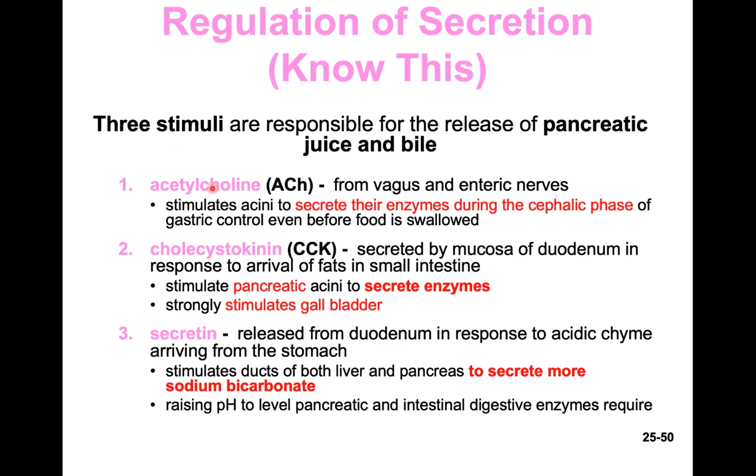Acetylcholine. Remember, there is a nerve called the vagus nerve, and the vagus nerve is the rest and digest nerve. When you activate the vagus nerve, not only does it slow down your heart rate, but it's also able to stimulate and upregulate the digestive function. And it does that by secreting acetylcholine onto those digestive organs. When the vagus nerve secretes acetylcholine onto the stomach or the pancreas, you're going to stimulate those organs.